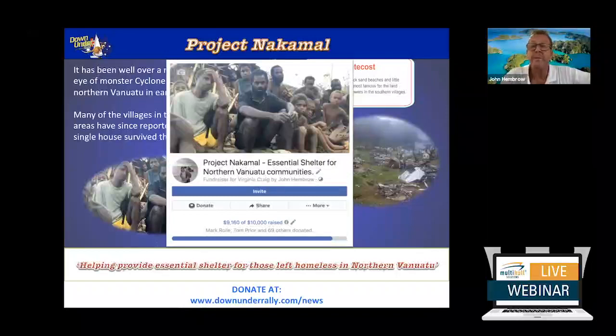So we've come up with this project Nakamal thing. A Nakamal is a traditional building, much like a community centre, and it's typically used for the men to have their gatherings in and drink kava, and boys to sleep in and unmarried men to sleep in. But in times of crisis like this, the Nakamal becomes a community centre where everybody will take shelter from the weather whilst the rebuilding of their homes goes on. Well, there's places where there isn't even a Nakamal left.